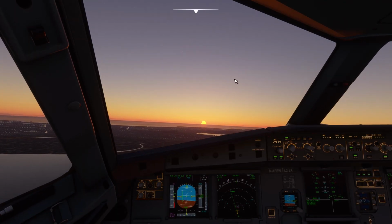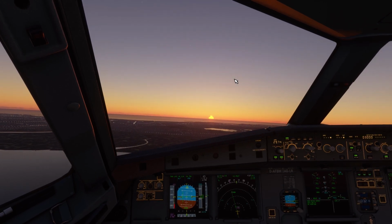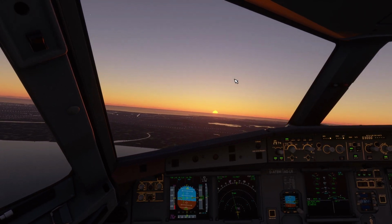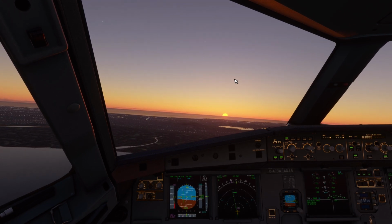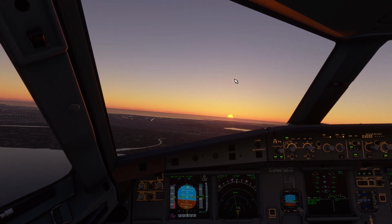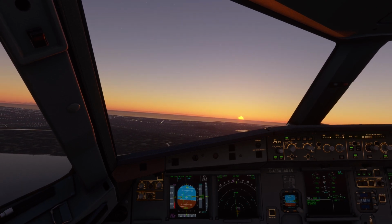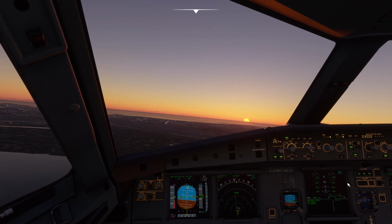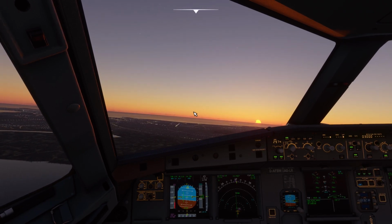Flaps full. Speed checked. Flaps full. Cabin crew, be seated for landing. Landing checklist. Cabin crew advised. Auto thrust, speed. Auto brake low. ECAM memo, landing no blue. Landing checklist complete.